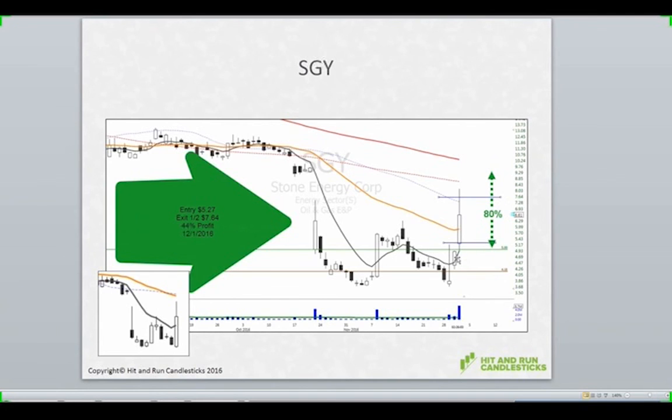SGY is a trade that went from about this area right here, or it has potential, that's what I'm looking at, potential from here up to here of about 80%. And what we want to do is we want to trade in that 80%. I'm not suggesting you're going to make that 80%. That's not our job. Our job is to make a decent income. And I think double digits is reasonable.